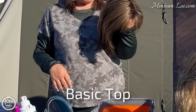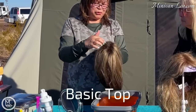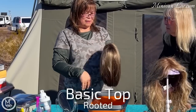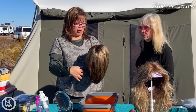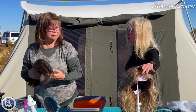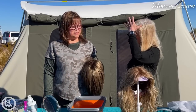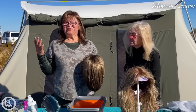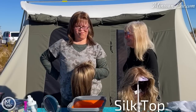If you decide to buy one that has a basic top, make sure you get one that's rooted, because then it'll disguise what you have on. It will say that, rooted? Rooted, yes. It'll be an R. Okay. And this one was called mesh. It was called mesh top? No, it's not a mesh top. It's lace? Why is my age doing this to me right now? You've got a lot to think about.